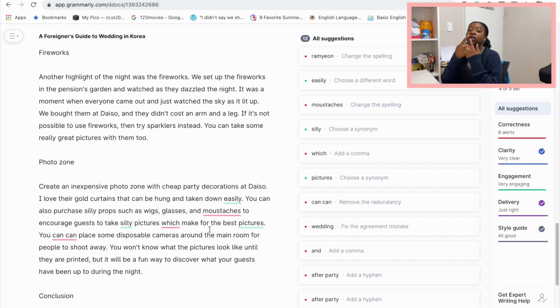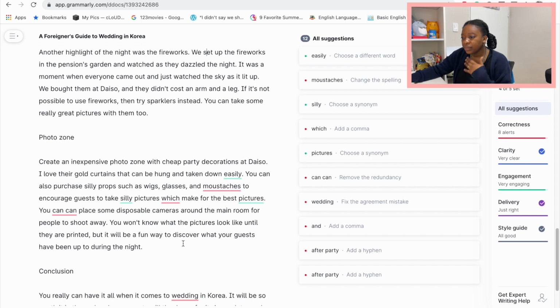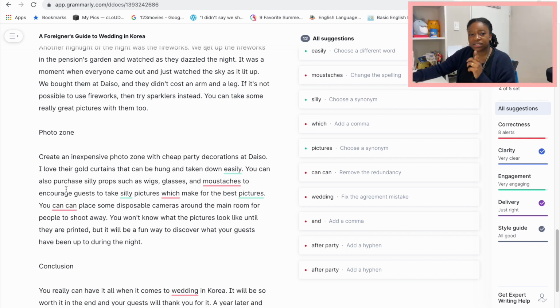Again, I've come out of the past tense and into the present tense to give some advice, but as you can see, when I was reading it, it was a bit not smooth, so I'm going to have to take a look at that sentence again. Create an inexpensive photo zone with cheap party decorations at Daiso. That's present tense, so maybe I should have a little think about that.